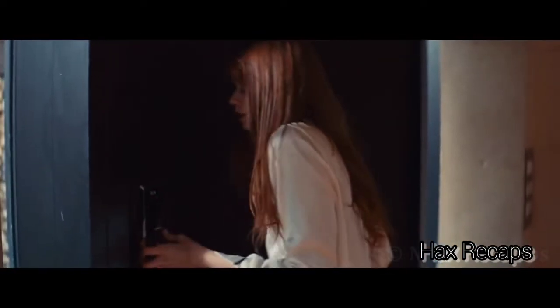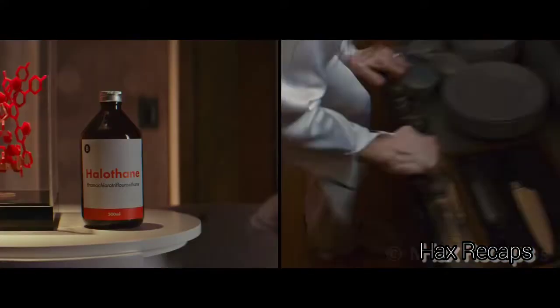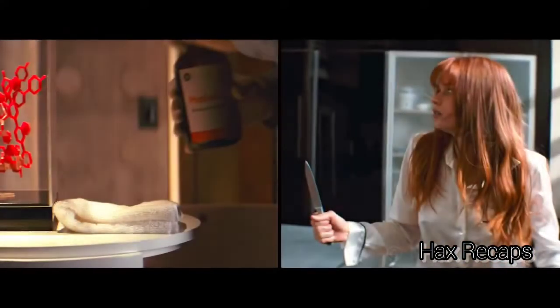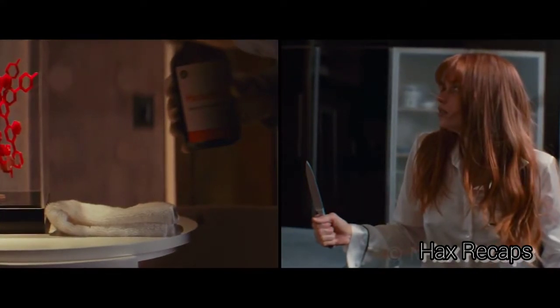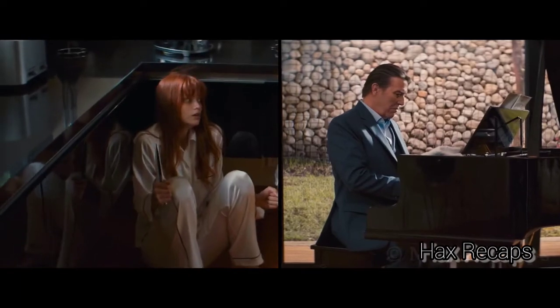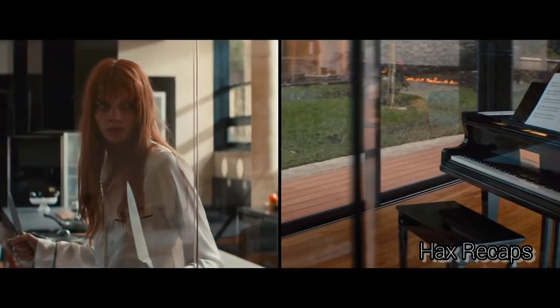After some struggling, she manages to kick him off before running again, only to find that the exit door lock won't accept her thumb, since the windows are also unbreakable. Elizabeth rushes to the kitchen to grab some knives while Henry pours an anesthetic on a piece of cloth. Next, Henry goes to the living room to play the piano. Then, he leaves a recording playing to make Elizabeth think it's still him.